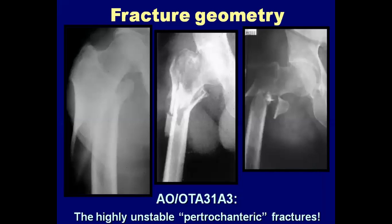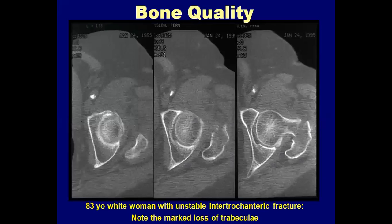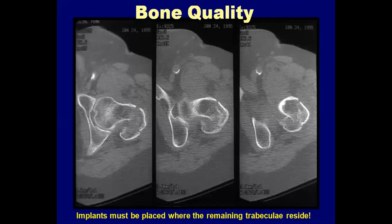Here you can see the reverse obliquity, a lot of combination. These fractures are very highly unstable. They fall into the AO 31A3 group. Coming to the bone quality, you can see the bone quality in the young age, a lot of trabeculae with good bone density. On the other hand, in the elderly patients, you can see there is a marked loss of trabeculae and very thin cortices and osteoporosis. You can see the implant in these patients must be placed where the remaining trabeculae reside.